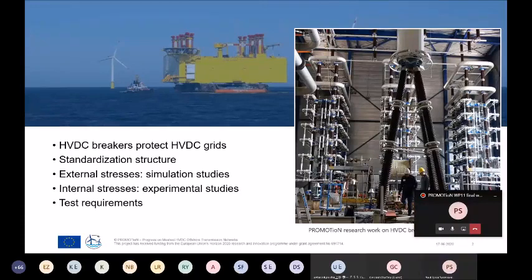I will also very briefly touch on the experimental studies we did on the internal stresses, because making standards means you need to have a thorough knowledge of the stresses to which the devices and internal components of the devices are exposed. And that will bring me to the test requirements we have defined in the promotion project, and which we are bringing forward, of course, to the IEC.